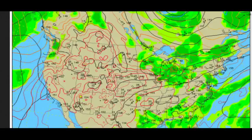And if we draw the isotherms, that gives us an approximation of where the capping is. So this probably originated in the higher terrain of Mexico here and advected northward. So whatever it is, it's helping to keep things kind of shut down. And when you think about it, 68 degrees up at 5,000 feet, that's some very warm air indeed.